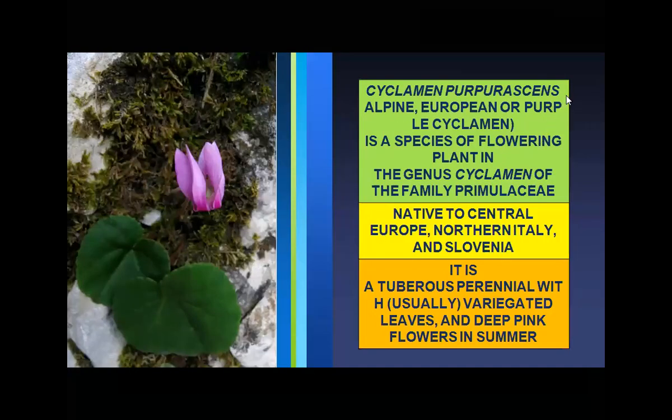It is a species of flowering plant in the genus Cyclamen of the family Primulaceae. It is native to Central Europe, northern Italy, and Slovenia, and it is a tuberous, perennial plant with variegated leaves. You see, the type of leaf is variegated, with marginal patterns, and a deep pink flower that appears in the summer only.